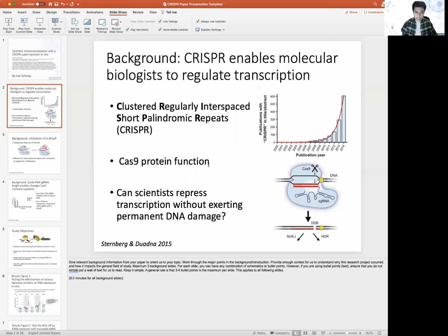CRISPR wouldn't work without the Cas9 protein, and the Cas9 is a protein that was found in the bacteria, but for purposes of using it as a molecular tool, scientists have taken advantage of its binding affinity, having those nuclease domains, which is shown here as a scissor, RNA binding domains and DNA binding domains. And what the Cas9 does is recruit a guide RNA and bind to specific DNA that matches the guide RNA, and the Cas9 will use its nuclease domains to create a double stranded break.